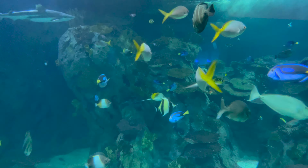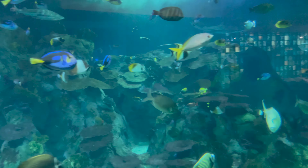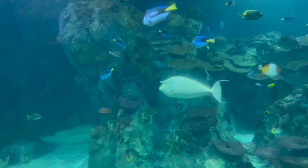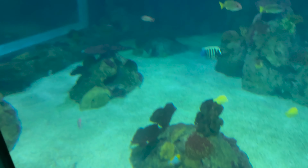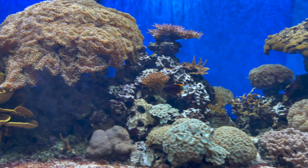Now we move on to the main exhibit, which is a 22,000 gallon saltwater reef style aquarium with some sharks, a lot of marine fishes. But I want to know from you guys, do you guys like these large marine exhibits, or would you rather see a large freshwater exhibit? I personally would rather see a large freshwater exhibit compared to a large marine exhibit.